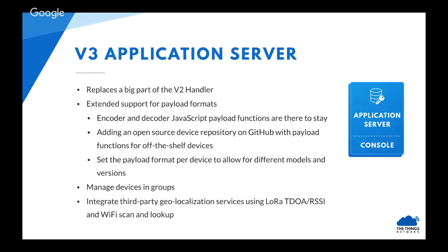Finally, there will be integration with third-party geolocalization services. Using LoRa, the time difference of arrival, RSSI, also geolocalization services that use Wi-Fi lookups. So these are optional plugins where you can connect to external services. You can also build your own service where you can connect to. We're also inviting the community to work on these geolocalization services. And next week at the conference, there will be a presentation about a geolocalization service that will also work with TTN, and that will actually support the time difference of arrival geolocalization. It's going to be very interesting.